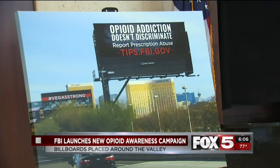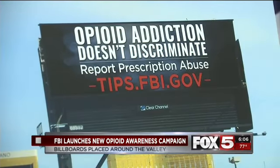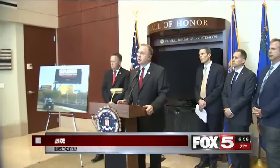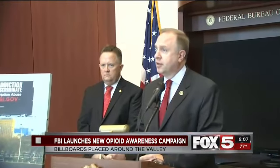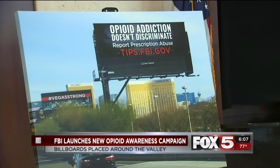The city of Las Vegas is partnering with the FBI to combat the opioid epidemic. As you're driving, you may notice some new billboards popping up around the valley. They're all part of the new opioid awareness campaign. The FBI is specifically looking to target the drug fentanyl, which is popping up more and more throughout the country. And the FBI says it's also working to stop doctors from overprescribing. We're also partnering up with those regulatory agencies that help educate doctors on the appropriateness of the dispensing of opioids. Because there are legitimate uses, but it must be very carefully managed and very carefully prescribed. These types of campaigns have been successful here in the Valley, so the FBI is hoping to make some real progress.